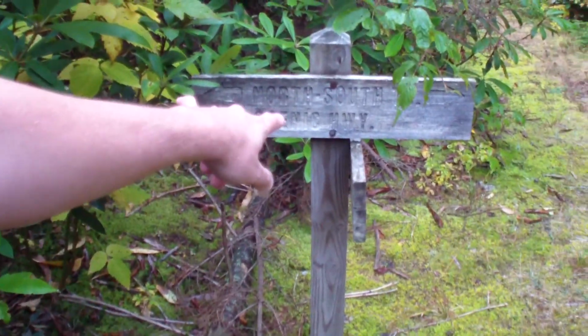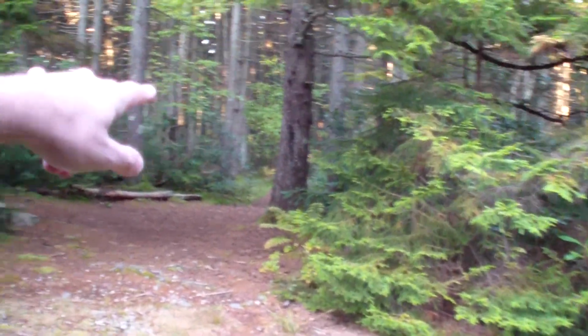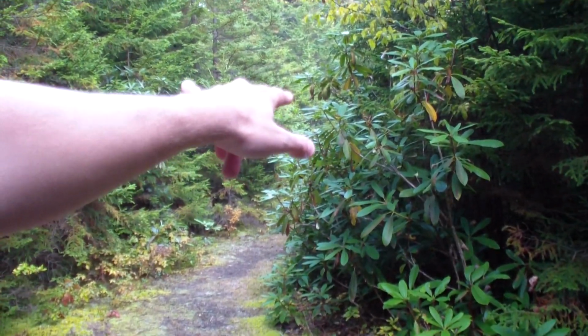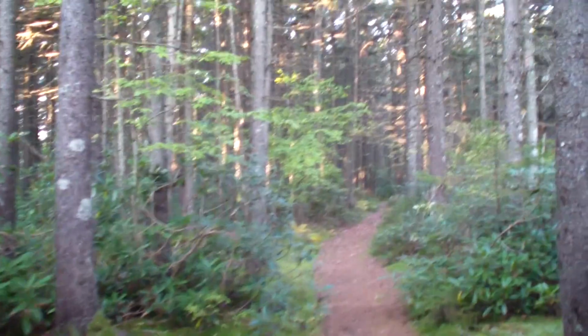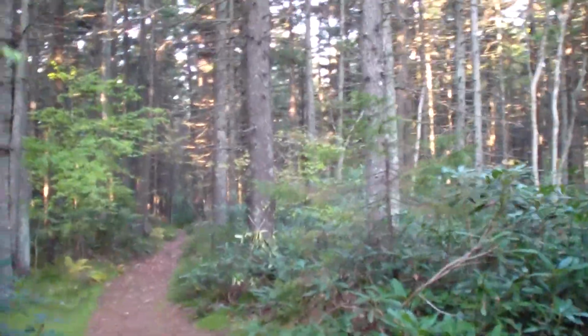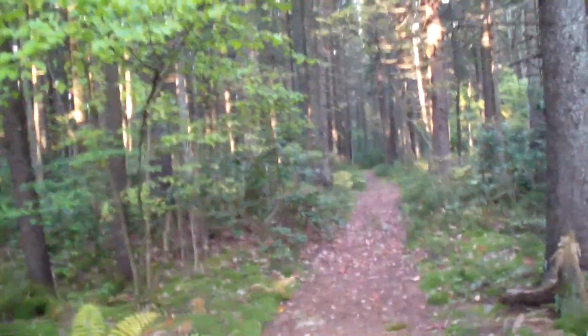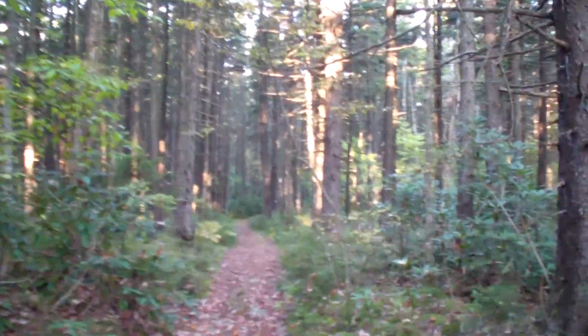Looks like we're already coming up on our first little junction here. Scenic Highway, that's where we came from. North, south, keep going this way. Looks like this intersection is North Fork Trail. So there's a good chance I'll be coming back along this to link up towards the car on day three. But you can see it's a nice flat grade so far. Definitely got a lot of this moss going on, and moss covered rocks, coniferous trees mixed with deciduous. It's just very beautiful so far.